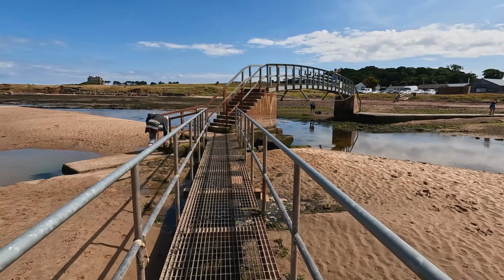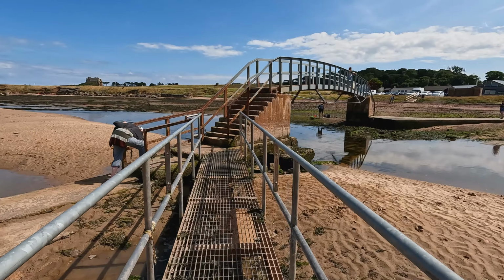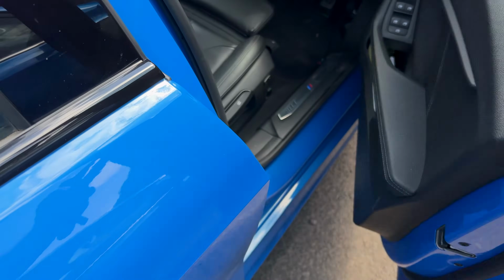I think all this fresh air is making me hungry, so let's head back across the bridge to nowhere, from somewhere back to civilization, and we'll head into Dunbar. So don't forget, stick around till the end of the video to find out why this is genuinely called the bridge to nowhere.